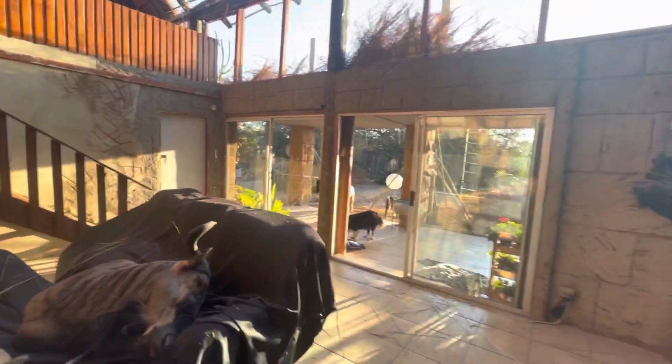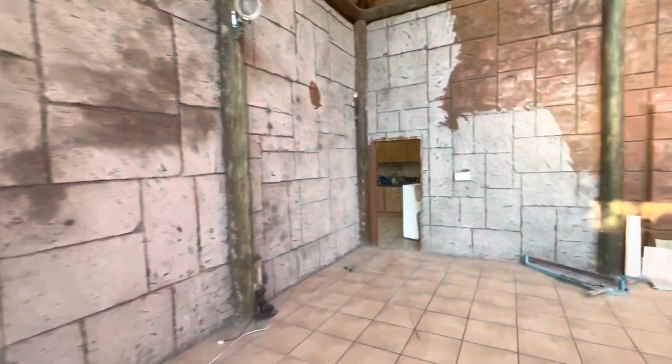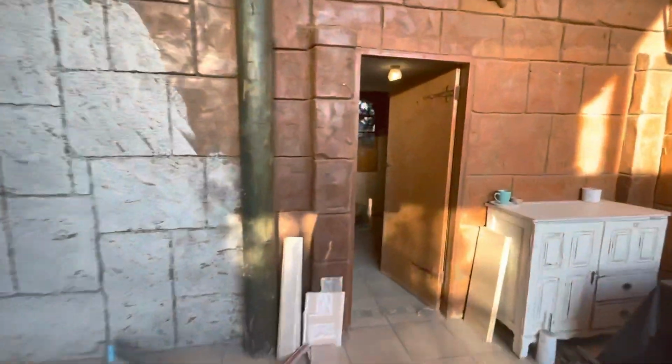So just run into the house with me quickly, and you can see we've started doing the plastering. That staircase will come off eventually, and super exciting times. Plastering on the walls will start very soon. That's just preparing to be able to plaster.